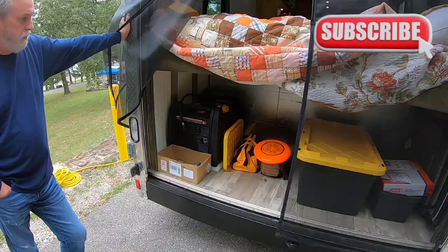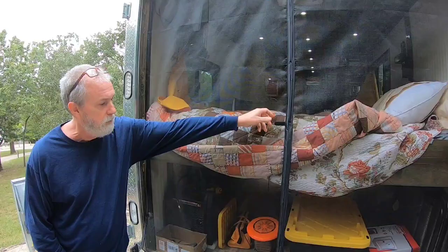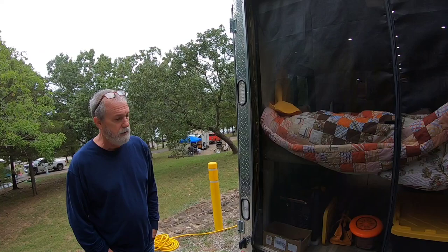Well, you've got a large cavernous storage area back here. This is neat. And of course you've got the screen with the magnet connections there to keep the bugs out. It works good for you, I guess? Fantastic. As long as the weather's nice, just open the doors and enjoy the outside while you're inside. Are you ready to step inside? Sure. All right, let's walk around there. We'll be right back and go inside.